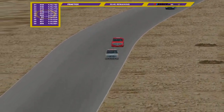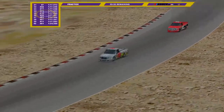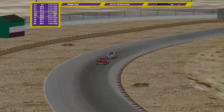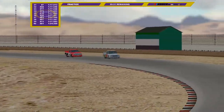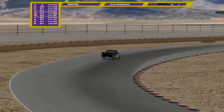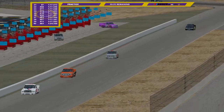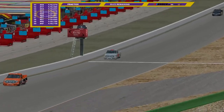35th quickest, though. It's RER equipment a couple of years after the great runs that he had. So Downey's going to have to fight and claw this year, maybe hoping that his cup program with himself will be able to do better. There's Priya 27th, and we're looking, the 24 truck this week is Tony Wallen.